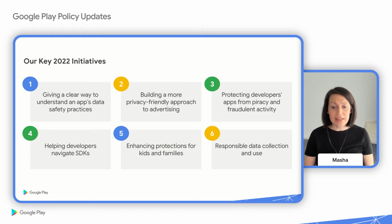Third, protecting developer apps from piracy and fraudulent activity. We've rolled out the new Play Integrity API to help protect your games and apps and ensure that users have the intended experience that you designed, making it easier to detect suspicious traffic and respond faster to issues such as fraud and cheating.